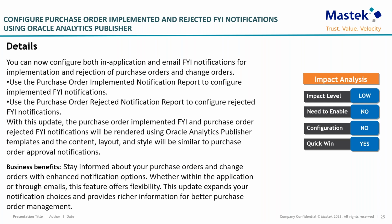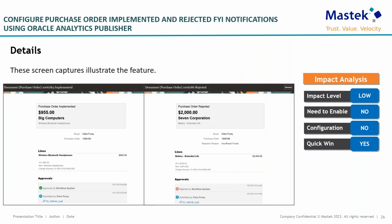This update also allows you to include extra details like supplier's name and document total in the title of this notification, so providing more context than before. Previously, you could only include such details in approval notification, but not in the FYI notification. So by this feature now you can customize the FYI notification, including more details in that. So in simple terms, it gives you more ways to get notified about what's happening with your purchase order and provides more information in those notifications. It's a default feature. This is the screen captured illustrate the feature.